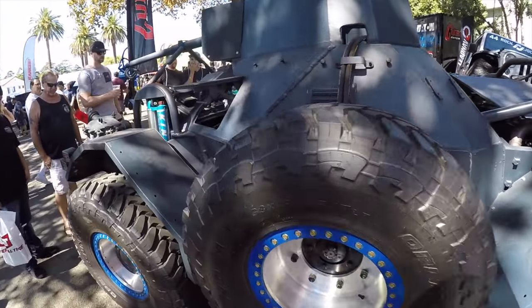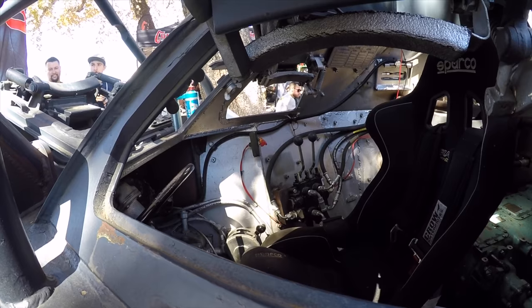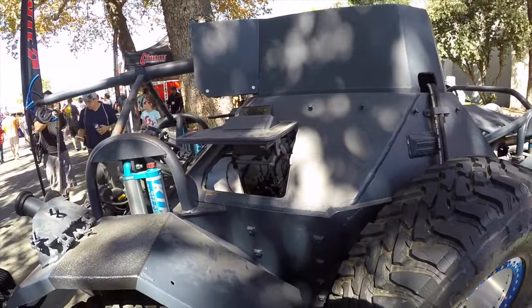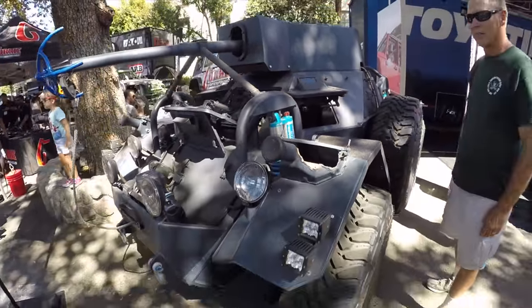Nuts. Yeah, I'd get claustrophobic sitting inside this thing, man. That's wild. There's only one way in, right through the top.